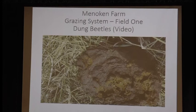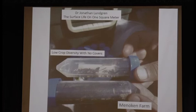This is 1 square meter. That bottom tube is 1 square meter of surface life at the Minocan Farm. And so you set up 1 square meter and you collect everything that you can that's alive on the surface of the soil in that 1 square meter. And Jonathan Lundgren and his grad students did this, and that upper tube was from another farm in another state, but it was a very low diversity. The bottom tube was at the Minocan farm that just filled it up with life. I never used to think about the surface life. But there's a huge world right there on the surface of the soil.